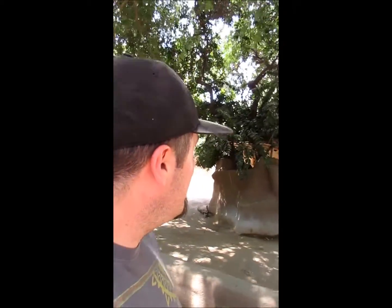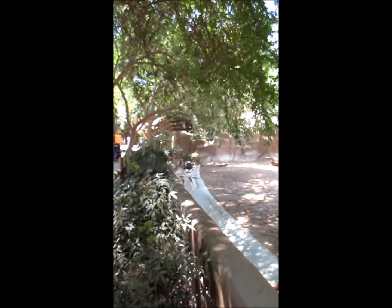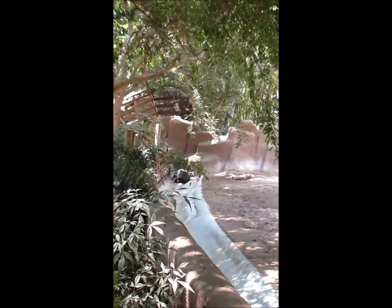Behind me is the enclosure for their Malayan tapirs. See if we can't see them here. So you can see them down there. They have a male-female pair here.